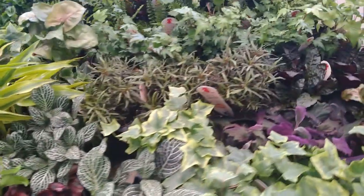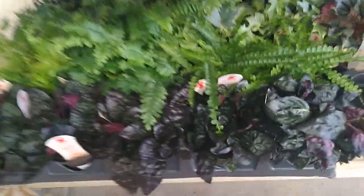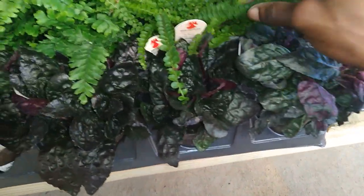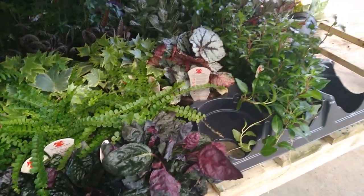What else we have over here? There's also more down here, you guys. Purple waffle, lemon button fern as well. All these are in the $3.90. Oh, these are $5.98 box. Yeah, $5.98 box. Check out this begonia.